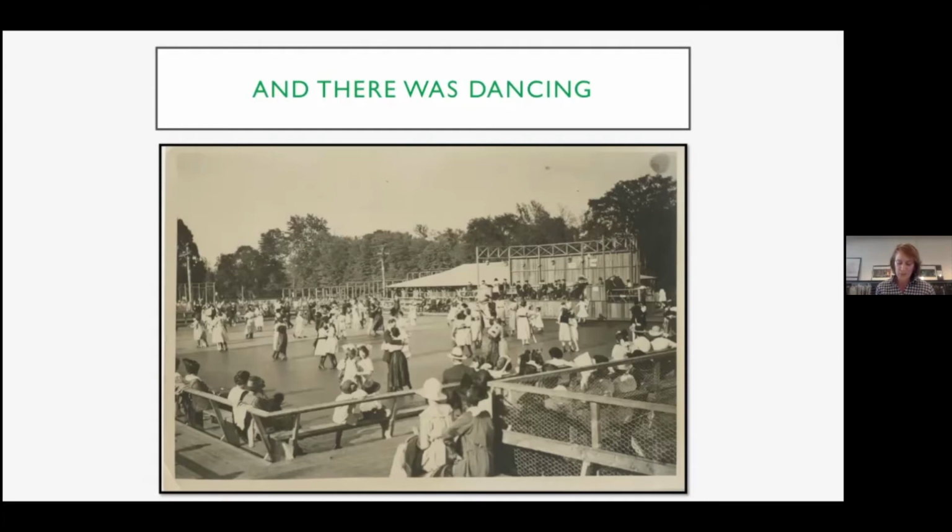200,000 tickets for admittance to the dance pavilion were purchased during the summer of 1921. Now, selling 200,000 tickets is impressive in any time, but in 1921 to sell 200,000 tickets for the dance pavilion certainly helps to emphasize just how popular this venue was.